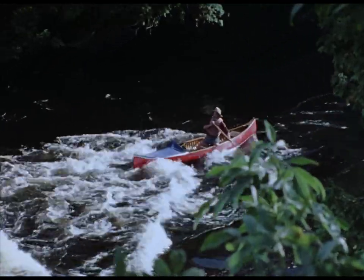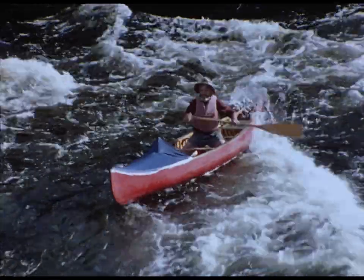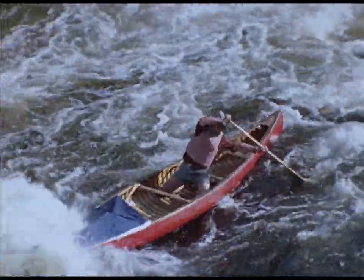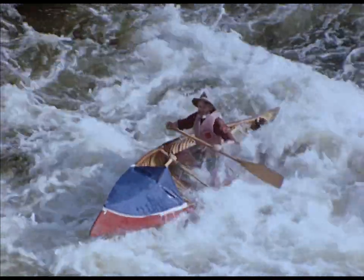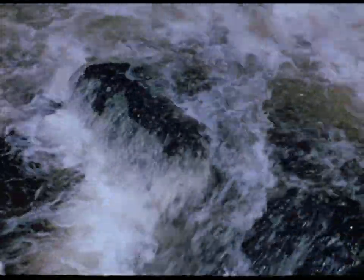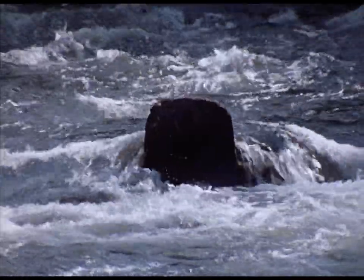The spray deck is only a compromise between an open canoe and a specialized whitewater canoe. A spray deck helps, but only a good solid brace will get you through a souse hole. Rocks sticking above the surface are easier to avoid, but can be dangerous if you broadside onto one.